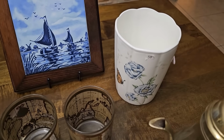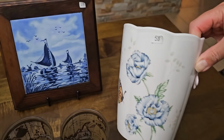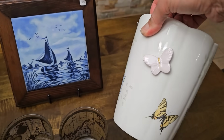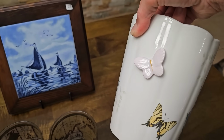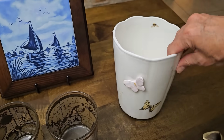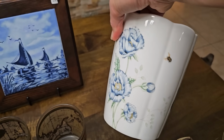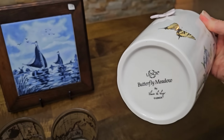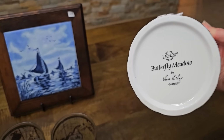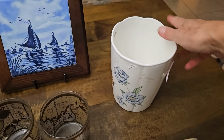This piece is a beautiful Lenox, either a vase or a utensil holder I acquired this week. It has stunning flowers and a butterfly on this side. And the best part, my favorite, is this applied ceramic butterfly in pink on the other side. It gives it a lovely three-dimensional-ness about it. More butterflies here, a little bee, just a beautiful piece. There's the mark, Lenox Butterfly Meadow, Louise de Leia, and I am asking $58 on the Lenox.